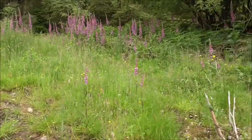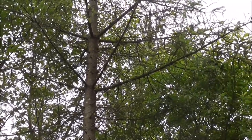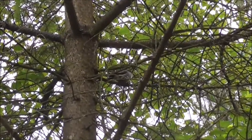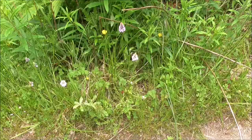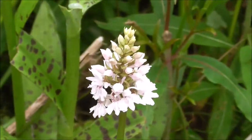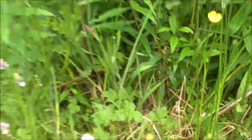There's a few foxglove out there. And we're just listening to your long-tailed tits here. There's one right there somewhere, but just can't get onto it. They move about so fast. There it is. Gotcha. And all sorts of wee plants. Don't know what these are. Are they orchids? Don't think so. But nevertheless, super.